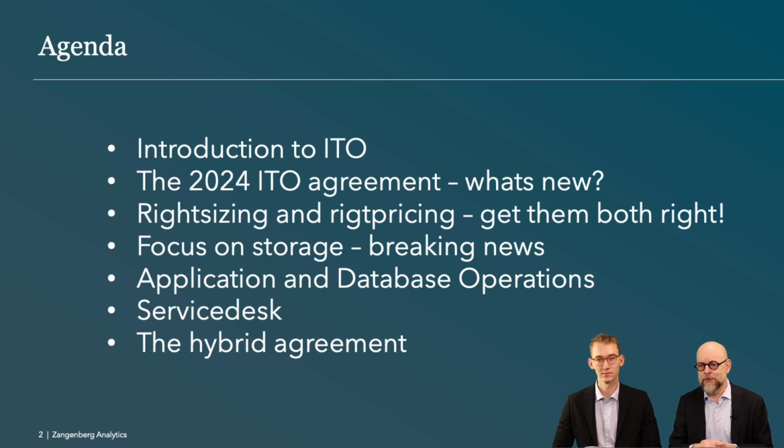Adrian will take you through some of the new things we've observed in the market, and also go into application and database operation, a subject that we normally don't dwell that much into, so we'll give that subject some love today by explaining a little bit about what is it really that's driving the pricing in these two subcategories of IT operation. I will take you through some of the most important things to pay attention to when it comes to the service desk. And then we'll end up with also some breaking news on the pricing for cloud management in hybrid ITO agreements. So there's a lot of takeaways from today's presentation that you can take directly into your next IT operation contract negotiation, or IT operation contract tender or RFP.